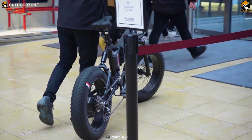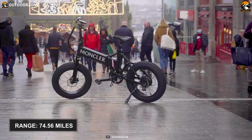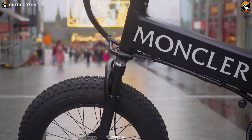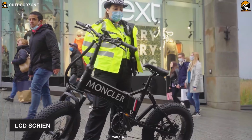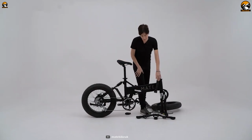Equipped with a high-end battery, this innovative e-bike lets you cover up to 75 miles on a single charge. That means you don't need to recharge your bike again and again for daily commutes. Last but not least, this bike features an LCD screen to provide you with riding data and is foldable, which makes it amazingly portable.